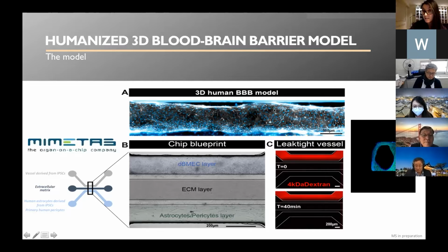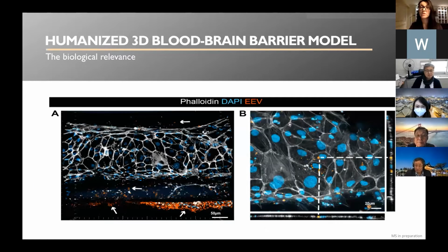These barriers look like this. They are fully formed. They're leak tight. If you inject them with different fluorochrome like dextran or rhodamine, they do not leak at all. And in fact, we have started to use them to study, let's say, the transport of vesicles, pathological protein, etc.